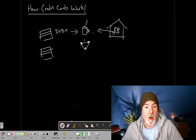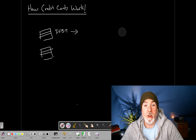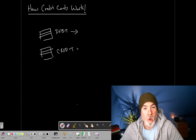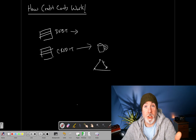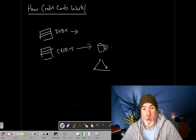Now, let's look at credit cards, which are going to work a little bit differently than the debit card. So you're going to buy the same coffee, but there's a few more things involved. The same thing's going to happen. You are going to go to a store, you're going to buy your cup of coffee, and the store is going to run your card and it's going to go through a network like Visa or MasterCard, and they're going to take a percentage of that purchase, although they're going to take a little bit more than they would with the debit card. Just kind of the rules of the road here.